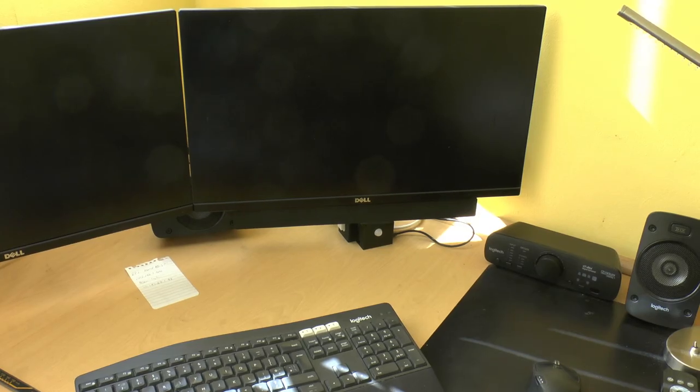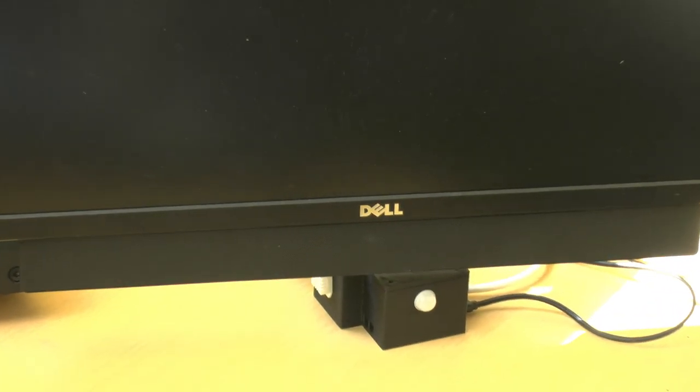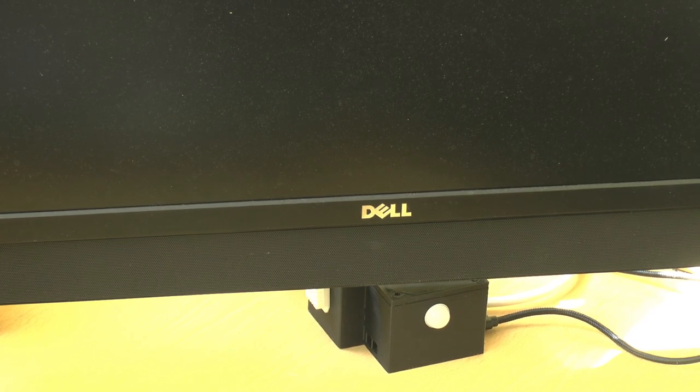And then finally in the study there's another little MCU and another printed box. It's got a motion sensor on the front and a lux sensor on the back behind the monitor. And temperature and humidity as well, because why not? And a little relay.